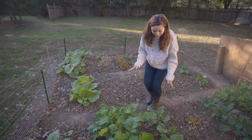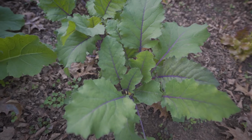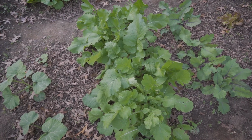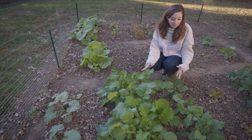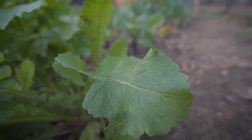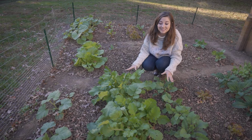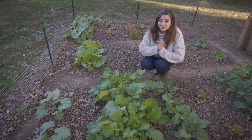What I'm so excited about is these guys right here. This is our purple kohlrabi, and these are just standard globe turnips. And what's amazing about this is even if none of these flower in time before it gets too cold, every single one of these greens are completely edible. So even just right now as it is, we have a huge harvest out of this, and it's incredible. We can eat every single thing here, which is really, really exciting.